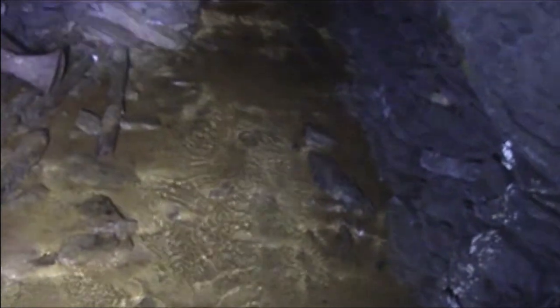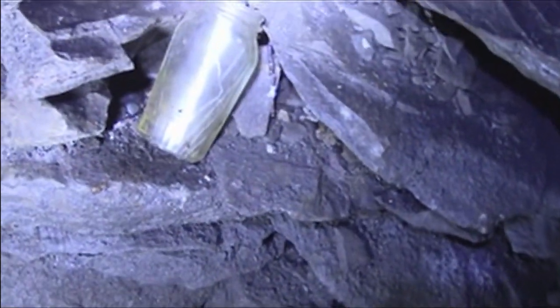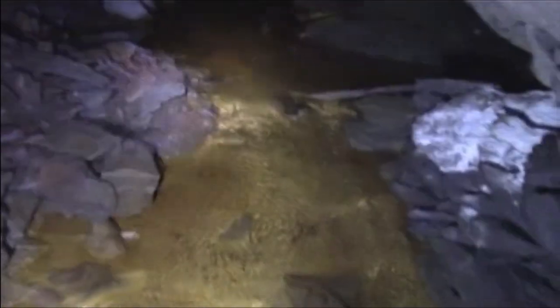I don't know which one the last time somebody came in this section. It's an old jar right there. It looks like a mustard jar. Boys, we're having some hot dogs in here. That's probably.